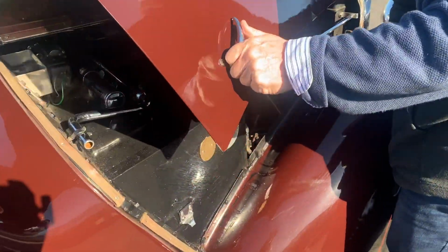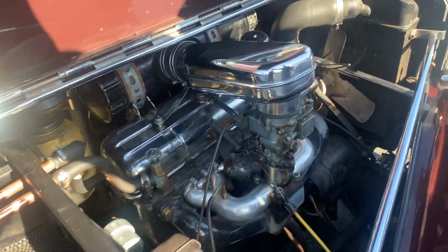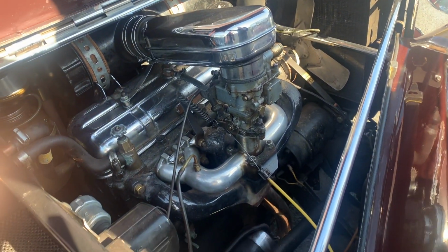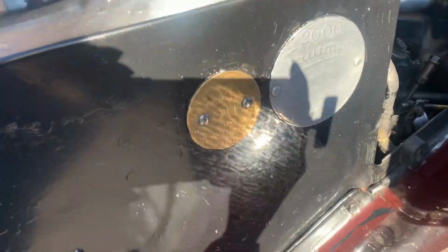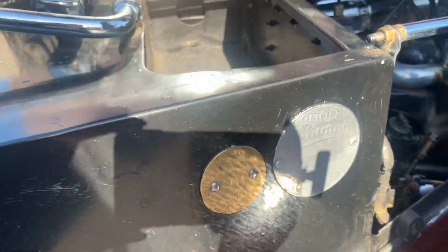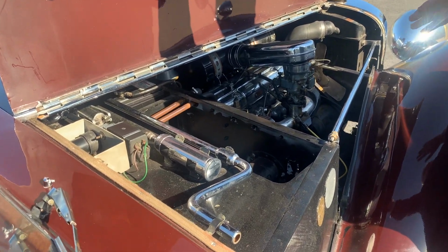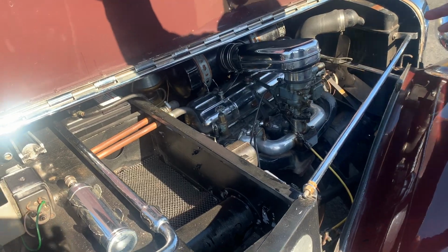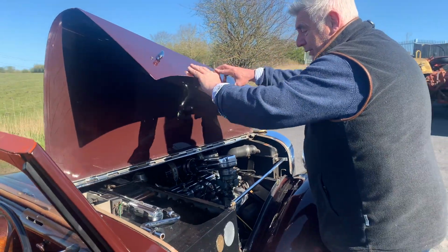So under the bonnet we have a 2-litre unit, and apparently this engine was a replacement engine, and it's only done less than 1,000 miles. And it is sweet. We've done a compression test on it. Compression's perfect, doesn't use oil, doesn't use water. So, you know, I can only go off what people tell me. There is a bill for it, so there's some proof.